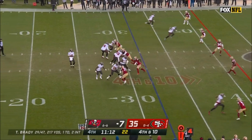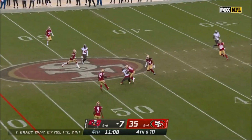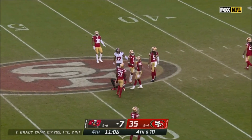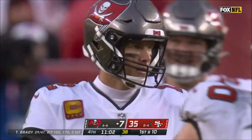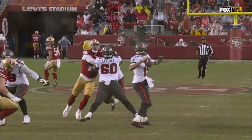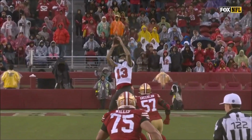Look where Bosa lined up this time. Other side. Brady lofting one. Evans. Great catch. Mike Evans into 49ers territory. And that's a first down conversion. And yeah, nice protection that time up front by Tampa Bay. Something Tom hasn't had a lot of.